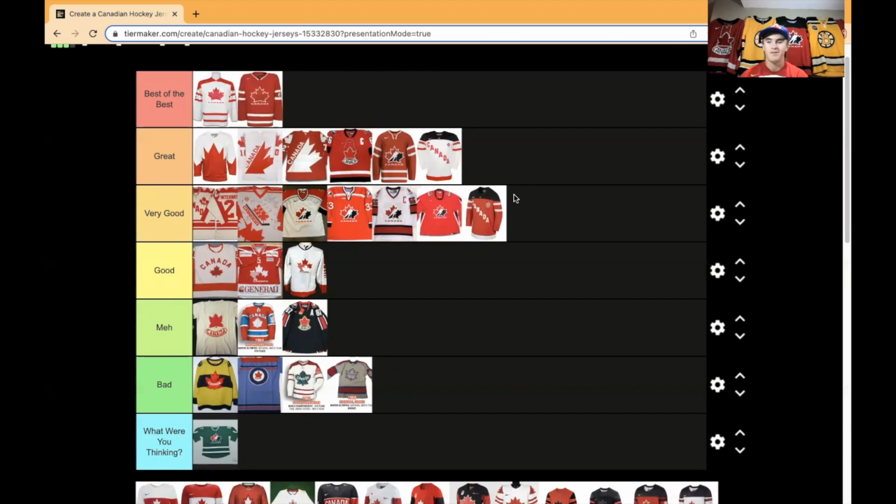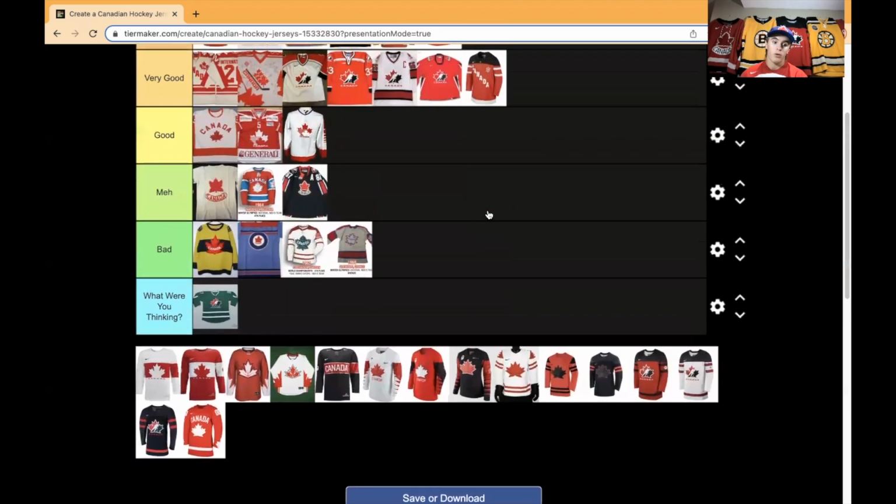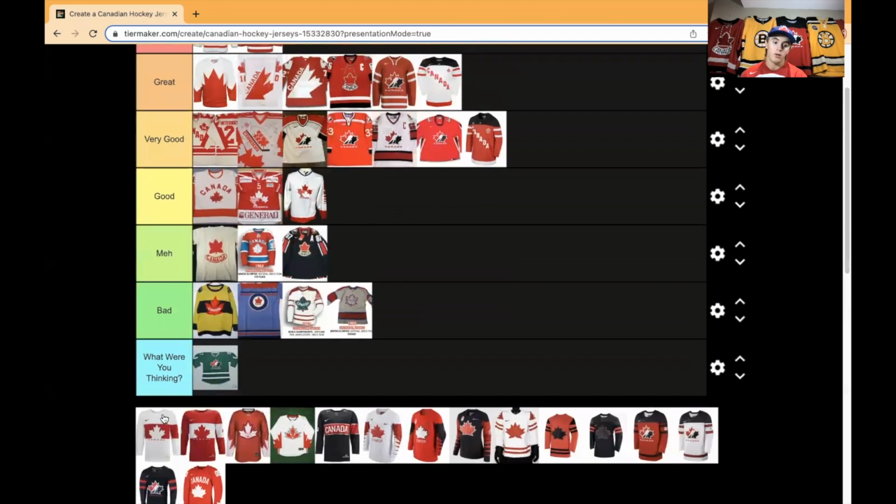The red one, it looks good still. I'm going to put it in the very good category. But when you look at that Canada white, it looks great, and I think it deserves to go into that great category. But as we move along here, we're going to go into the Canada white here from Sochi.